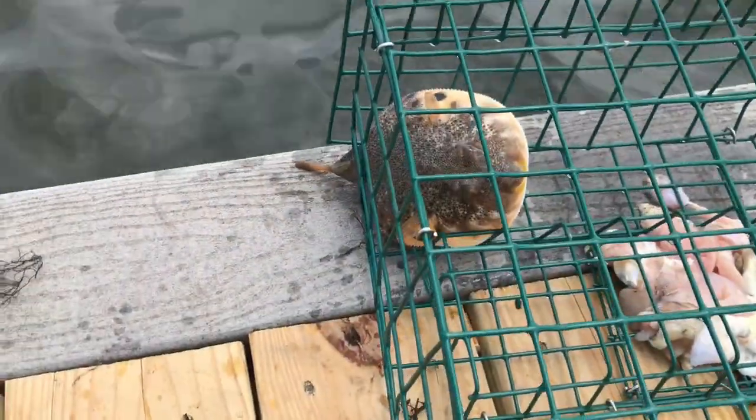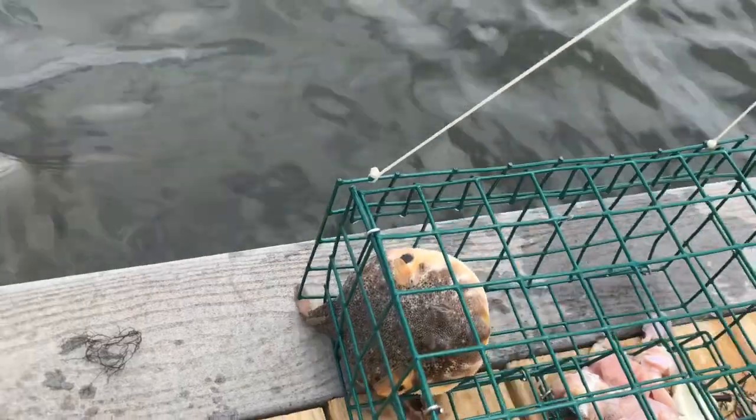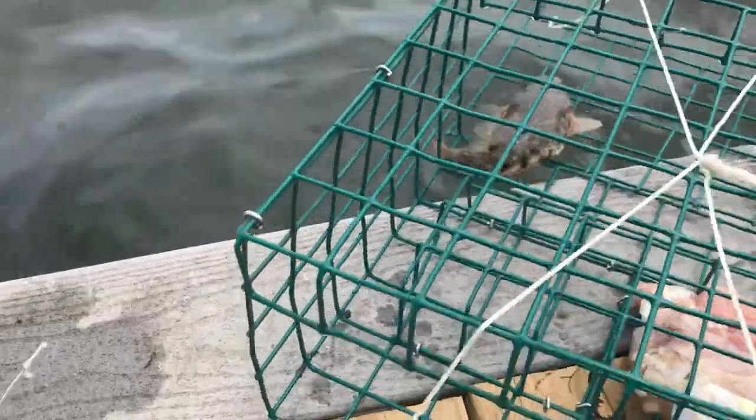So I catch a blowfish. Look, he's swelling up, letting me know that, hey, I'm a big guy. Don't mess with me, Jack. That's about all I got. He's going back in. Here we go. Ciao.